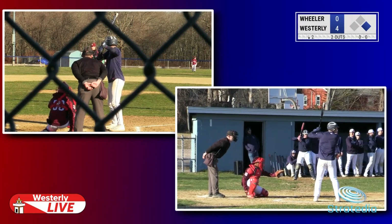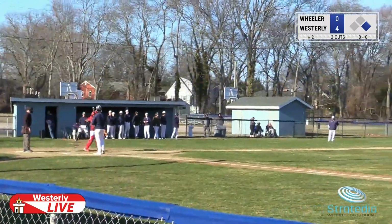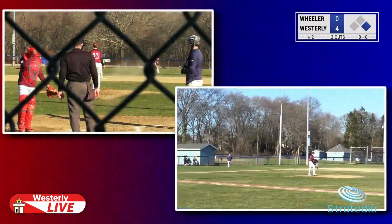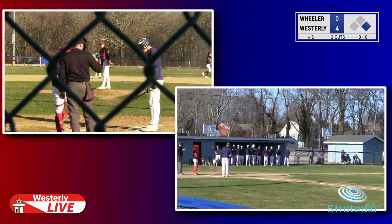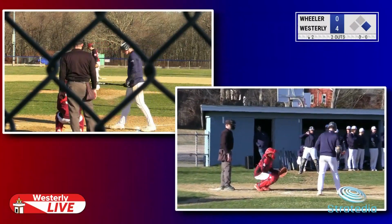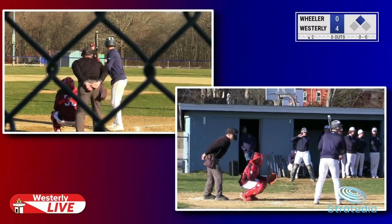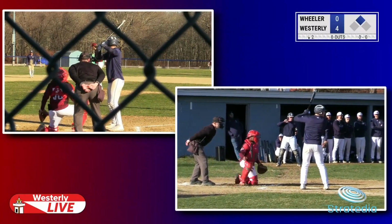So the runner at first not being held on, and he is going to steal second because of that. I don't know if that was a called hold off or what it was, but we have a lefty. I do believe it's Gorman at bat for the Bulldogs. They don't have too many lefties, and he's pretty easily identifiable. He is their big power hitter, an excellent hitter. Runner on second for the Bulldogs.